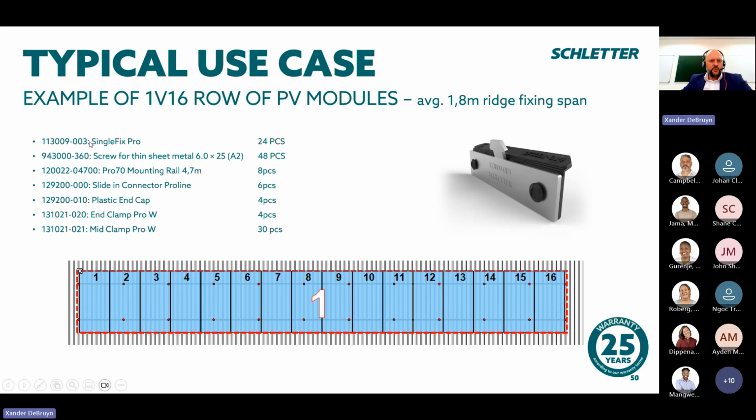So across 16 modules here, we've got 24 pieces of the single fix. Each one takes 2 screws, so that's 48 pieces. You've got your 70 millimeter rails that's running down the portrait clamping zones over here, your internal connectors to join the rails to each other. You'll note that we use the same one regardless of what rail we're using. Your end caps, likewise, one size fits all, and your mid and end clamps to hold the modules down.